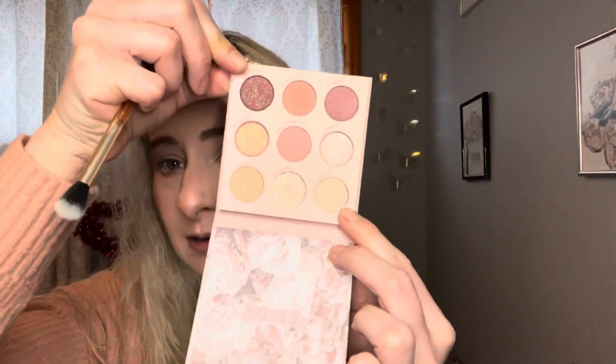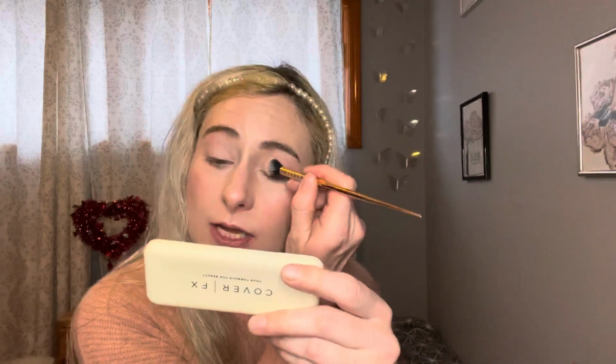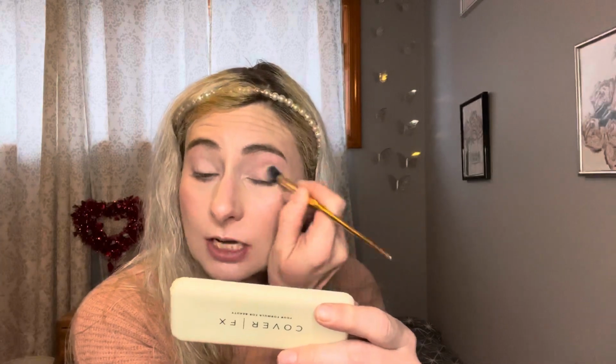And I'm going to go into the shade Lovesick. It's like that cream color, and just go over my lids. And I have used this palette a couple times, and I think it's up to par with Colourpop's eyeshadow formula. If you like Colourpop's formula, it goes along with all the other ones.